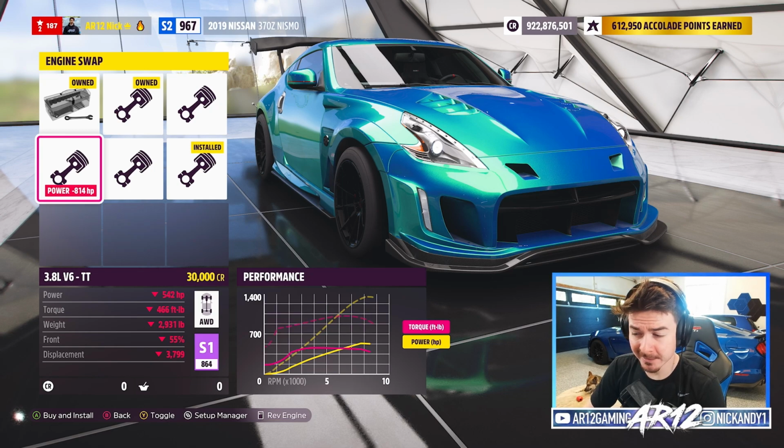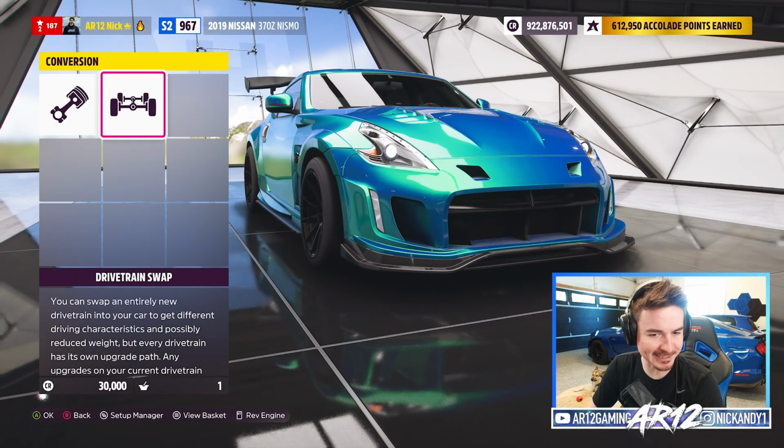Why don't we swap in a GTR R35 engine into the thing? Make it the ultimate 370Z. I like the sound of that.